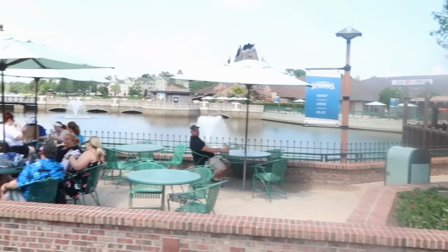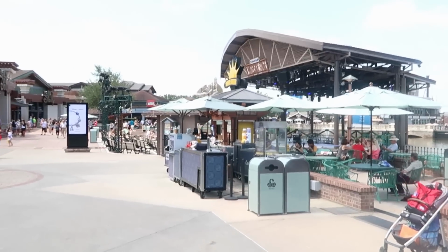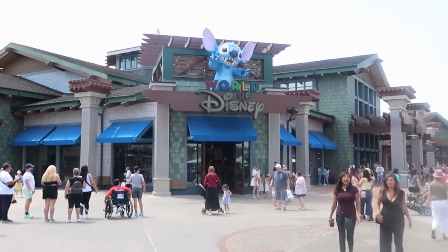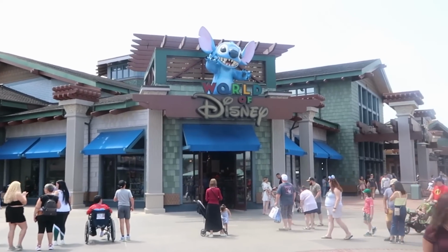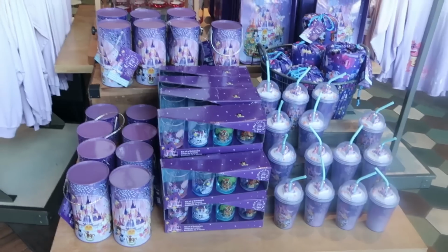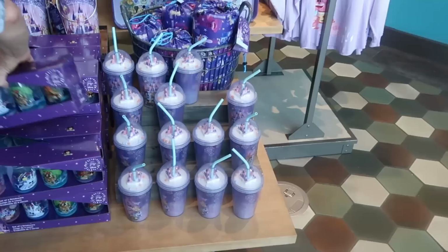It actually got a little overcast at the moment. It is so beautiful outside today, though. Doesn't look like there's anything going on at the waterside stage, but we're gonna head on into the World of Disney. I do wanna show you all the new happenings in here. They literally have the entire store all moved around. It's crazy. So as soon as you come into the World of Disney, you're greeted by a lot of new merchandise that I wanna show you.